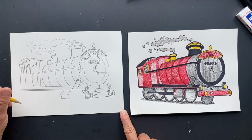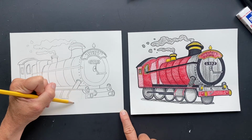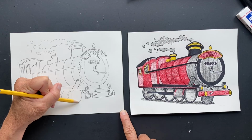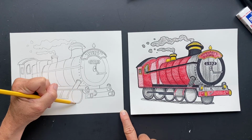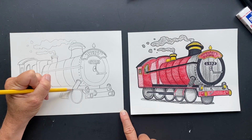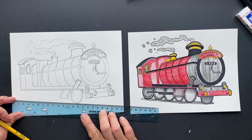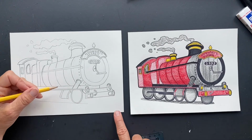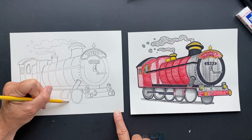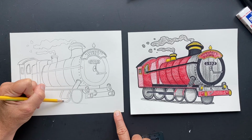I don't like this part. We'll start with this first one. Okay, so we're just going to do one oval. Just cutting off the tip, and then you're going to double the oval. Okay, so we're going to do it again. Oh, you know what? Let's get a line in here. This is going to make it look more three-dimensional, okay? So we have a line. So we got another oval, and then there you go.